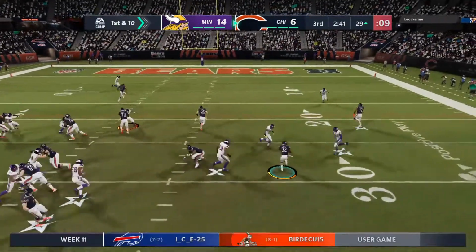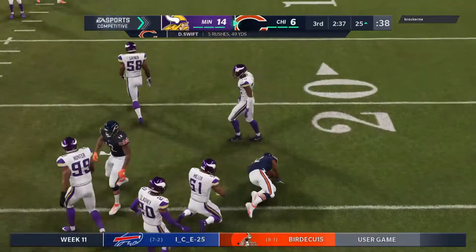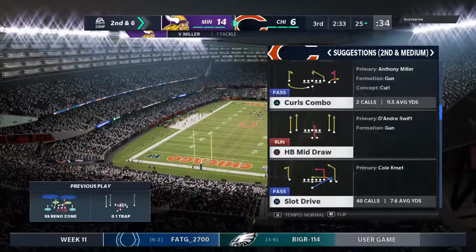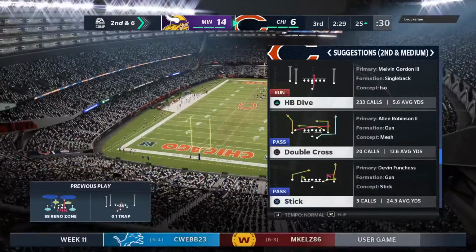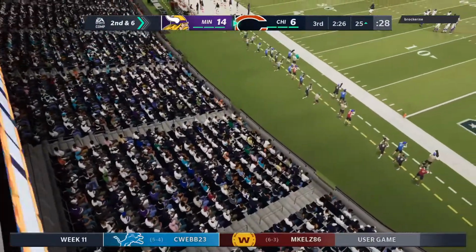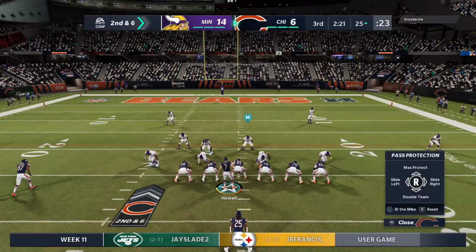Back to the running game with Swift. And he'll be brought down at about the 25 after a pickup of 4. Ball carrier, I feel like I could see what he was thinking on that carry. Wanted to follow that big tackle through the hole. Ended up only getting 4 yards on the carry. I think he had designs on that one being bigger. The run got 4. Now they deal with a 2nd and 6.